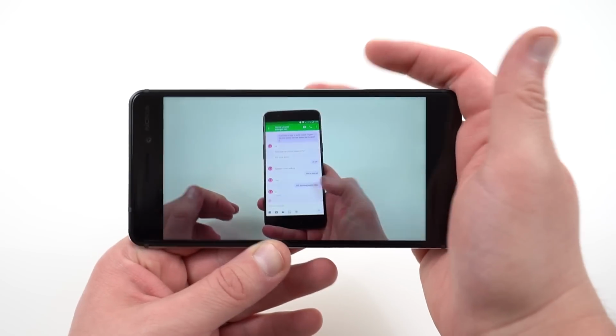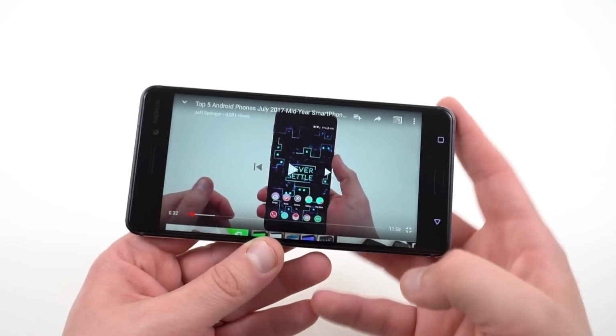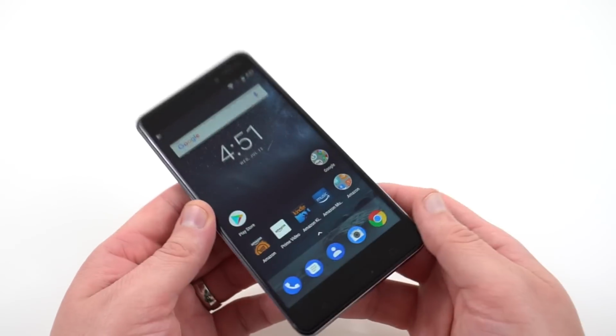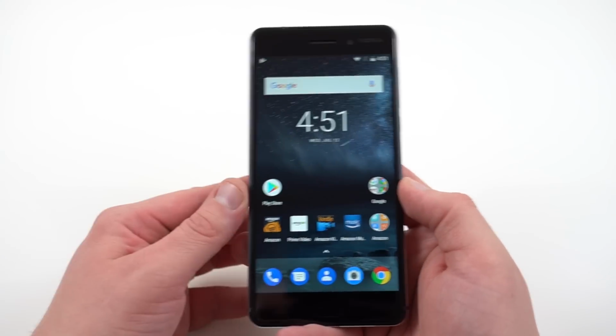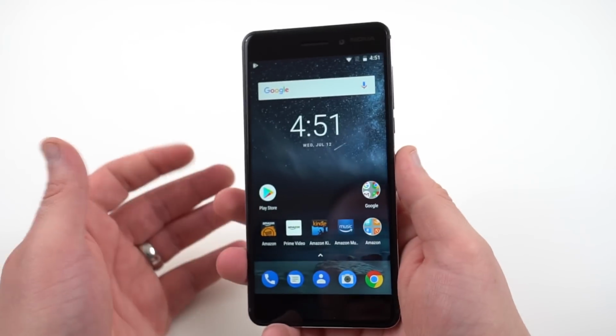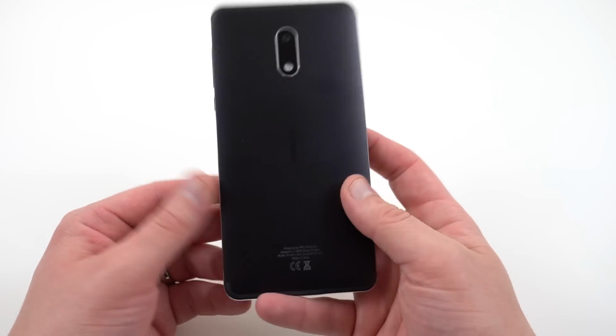So you can definitely cover this up a little bit when you're watching media, but it's not too bad. It's actually relatively loud for a phone in this category. It is pretty easy, I guess, to cover up and muffle the sound while you're watching in landscape because of the positioning. But it's actually not too bad. I'll have to listen to some music, etc. to give a full overview of the phone.